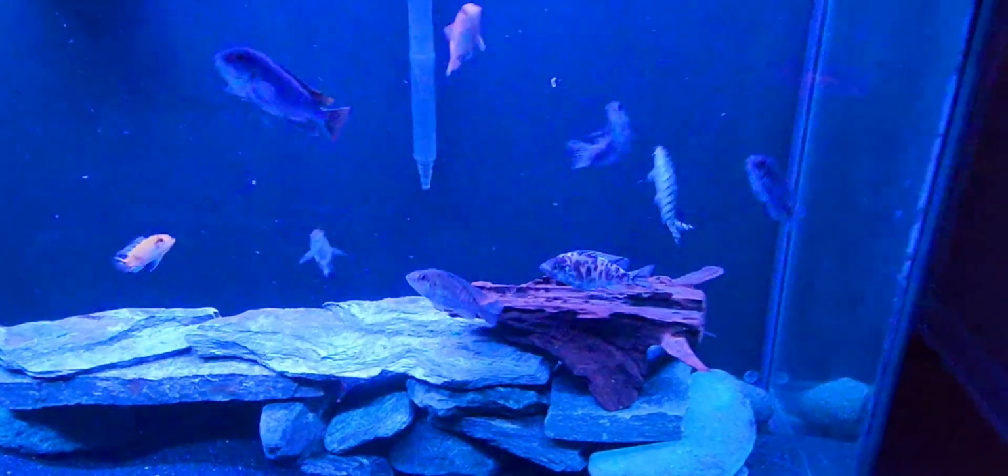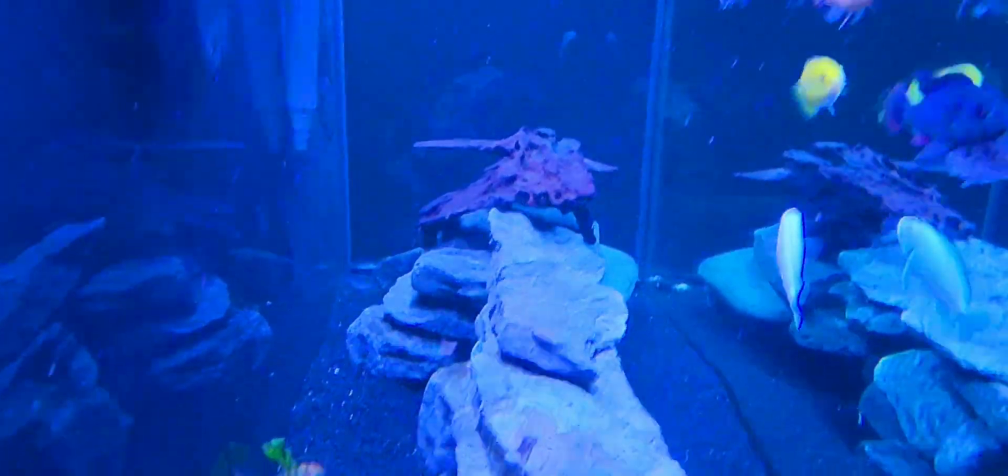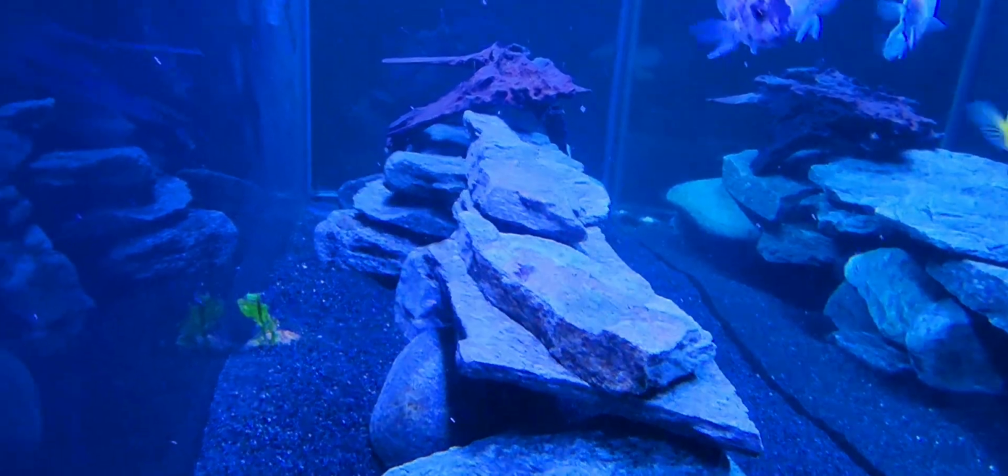Also guys, as we move on to the 112, let me flip the green lighting on a little bit for you so it doesn't look so blue.